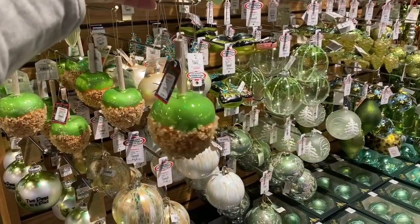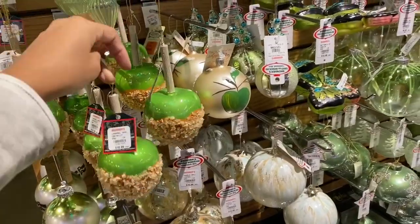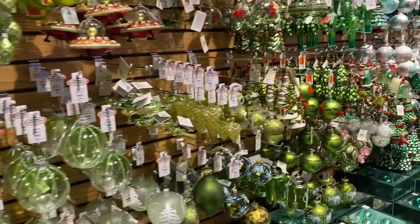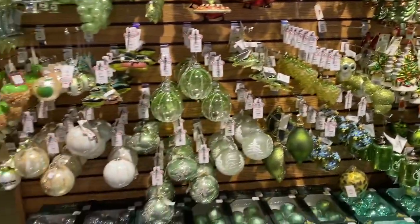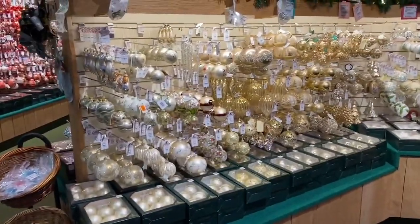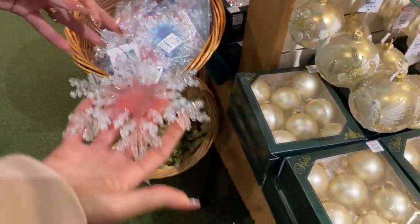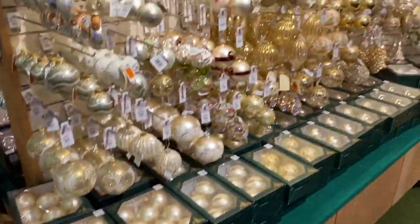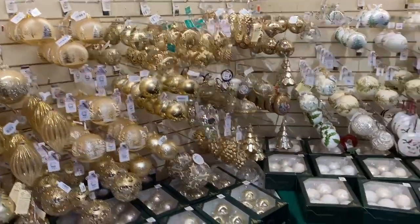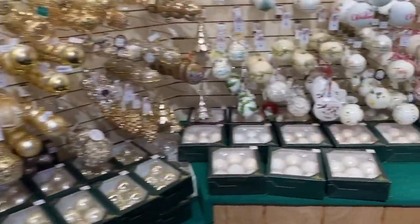Okay, whoa, they have caramel apples. This is so cute. This is totally my section. You didn't know, my favorite color is green. Even though I don't wear it, I don't have it in my house, but I love green. I'm moving into my second favorite section. Oh, sidebar. Ooh, that is pretty. Second favorite color section, which is cream, nude, champagnes, neutrals. Yes. Yes.